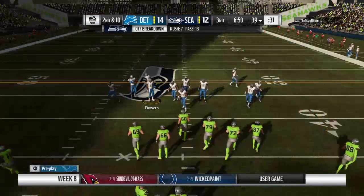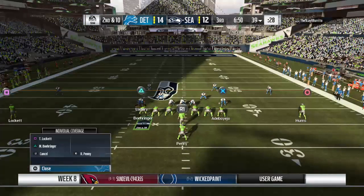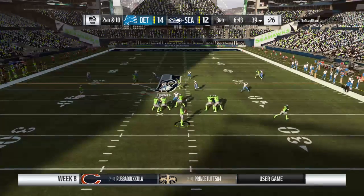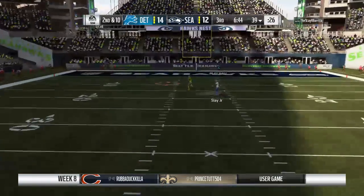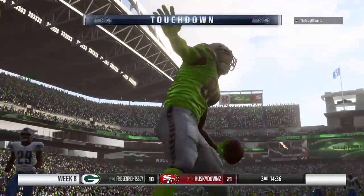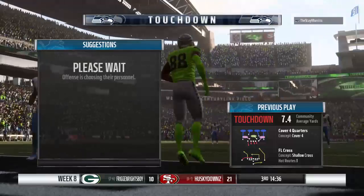So line of scrimmage, still the 39 on 2nd and 10. Throwing again, Winston on 2nd and 10. He's going to let this one go deep. Got a man, it's caught inside the 10. And all the way in, touchdown Seattle.